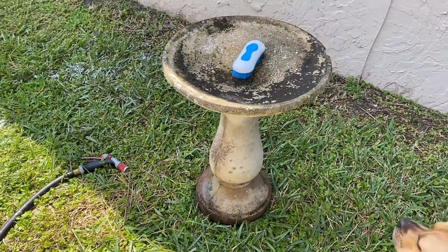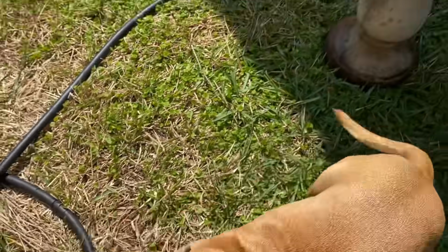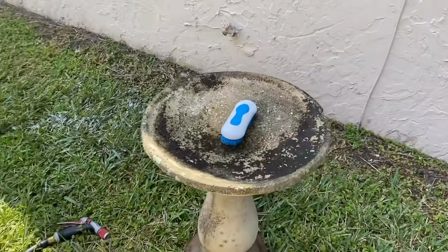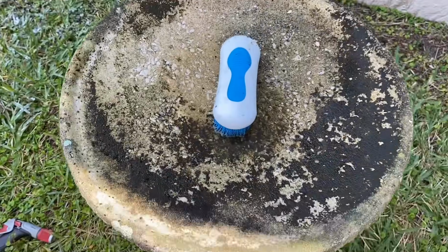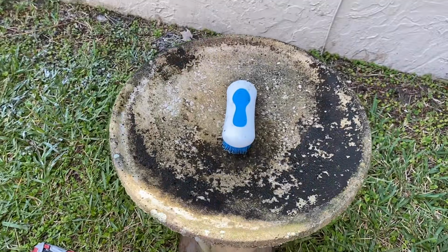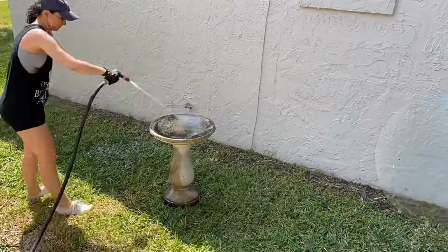and then I think I'm gonna do something with paint. Hi, Nala! I think I'm gonna try to paint it after I get it cleaned up, and maybe do some funky design or something in the middle here to match the wall possibly. So I'm gonna go ahead and get to work.